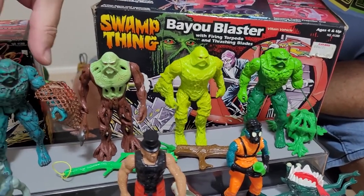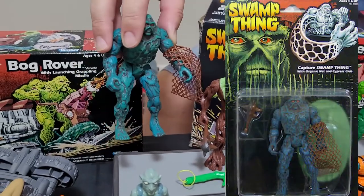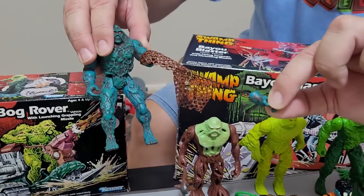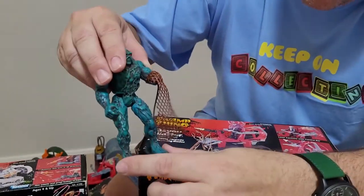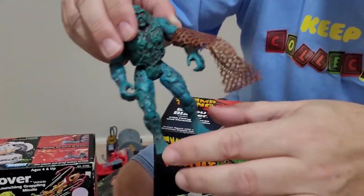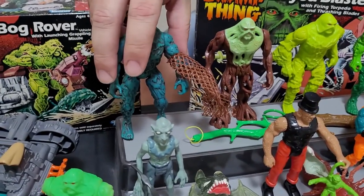I don't know. This one is called Capture. So his arm goes out too, doesn't it, Andrew? Yes, his arm pulls out with the little net, obviously, to catch the baddie. And then if you squeeze his legs, other than screaming, he'll actually bring his arm back in. I like it. See, I don't have these figures, so this is all new and exciting for me.